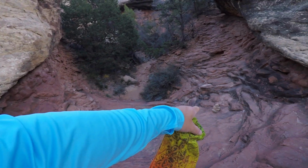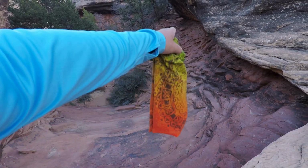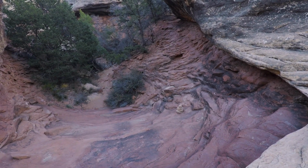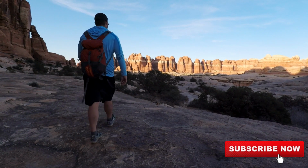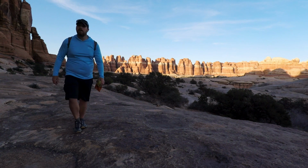See the cairns right there? When you come down this red wash, you go to the right, and then you'll see that cave that I just showed you. It's much easier. Don't go down the wash. Bad idea. Have to wrap up a 14-mile day.